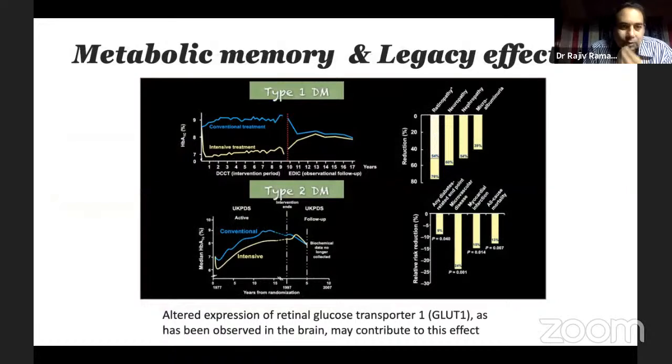retinopathy. A word about metabolic memory. This was actually the observation done in the DCCT trial, where they had type 1 diabetes. They had an intensive control and a conventional control arm. This study ended, and after a few years, 10 years later, they again followed them in what was called the EDIC study. They found that people who had very good intensive treatment, who were randomized in that arm in the initial study, had less retinopathy even after 10 years. So they found that there is some amount of protection which is there because of tight glycemic control in the initial part of the diabetes. And they termed it metabolic memory.